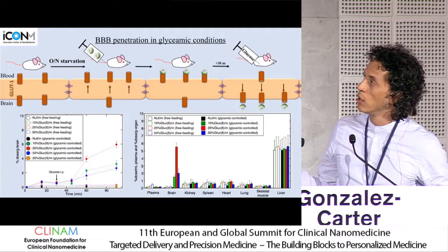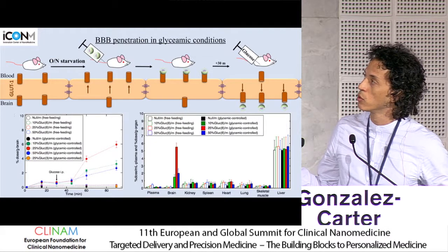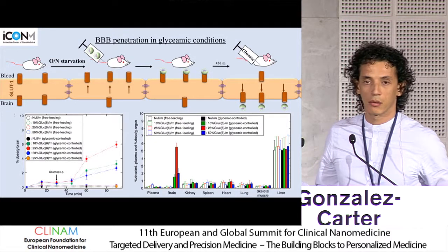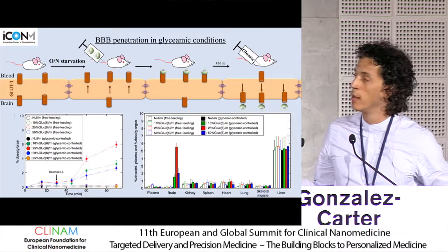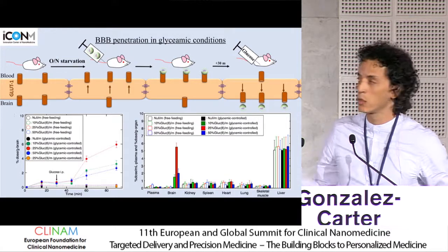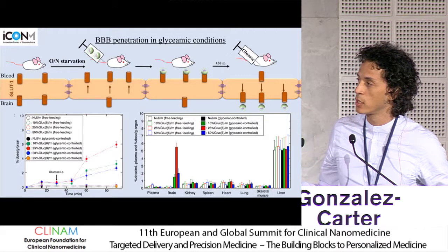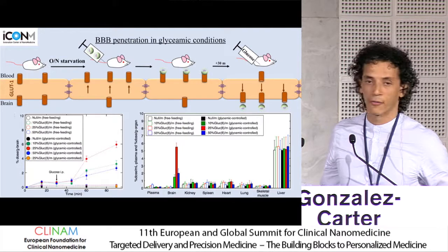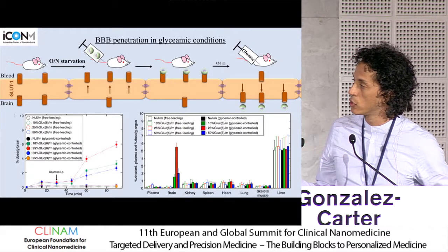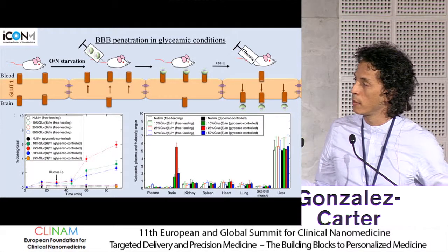systemic micelle injection followed by injection of a high glucose dose induces recycling of the GLUT1 transporter and leads to robust penetration into the brain, specifically of the glucose-decorated micelles, and specifically the 25% glucose-decorated micelles. With the 10% and 50%, there is still internalization, but it's not as strong. And importantly, this internalization increase is specific for the brain. So by fluorescence, we showed that there is no increase in penetration across all the organs that we tested, and it's specific for the brain.